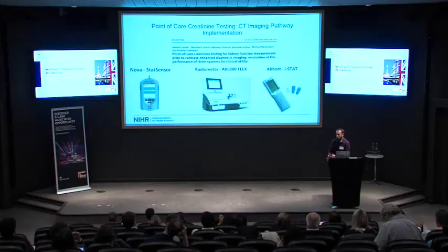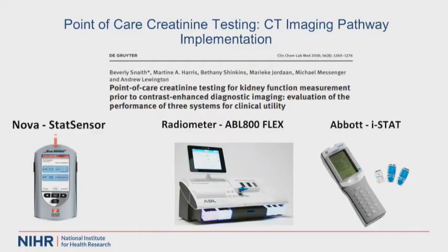So the first step was to identify technology that we could use in this space. They went ahead, at least in this paper, with technology provided by Nova, Radiometer and Abbott: the STAT sensor, the ABL 800 Flex and the iStat. The purpose of using these point-of-care tests was to see if they would have any concordance with the current laboratory test, which is to test for creatinine. This is typically done in a lab, and it's not necessarily the most efficient of processes. It can often be done quite a bit before someone's actually going in for a CT scan, and is often missed as a post-CT assessment for these patients.